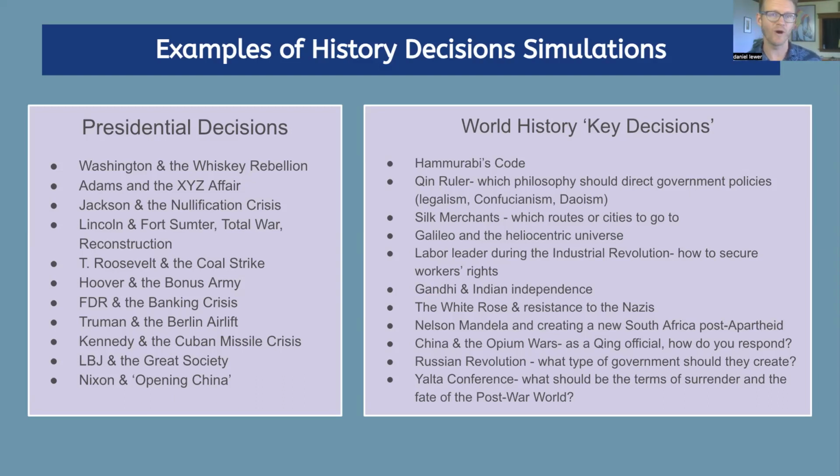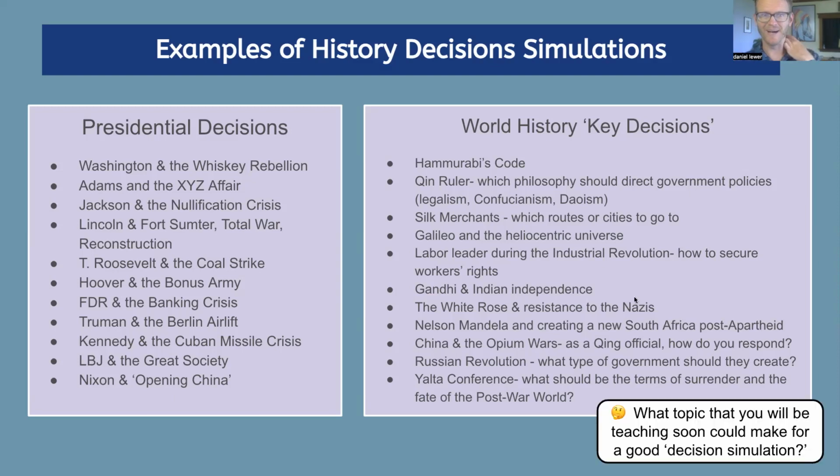Yalta Conference, I love that one during World War II. What kid cares about the Yalta Conference? I'm a teacher, I barely care about it. But imagine they had to come up with the terms of surrender and then some rules for the post-war world. The chances are they're going to care a little bit more about the Yalta Conference. Okay.